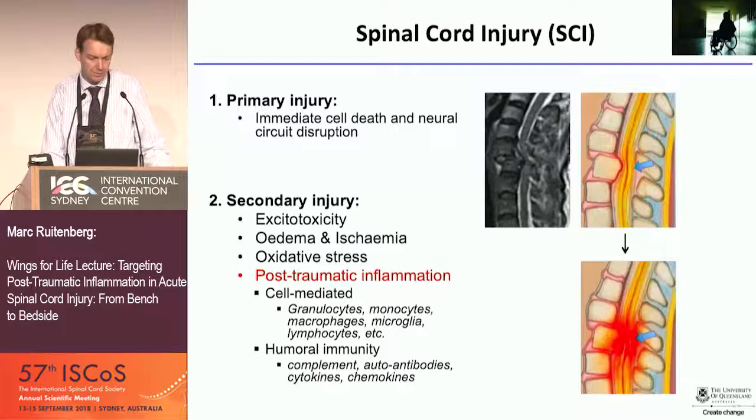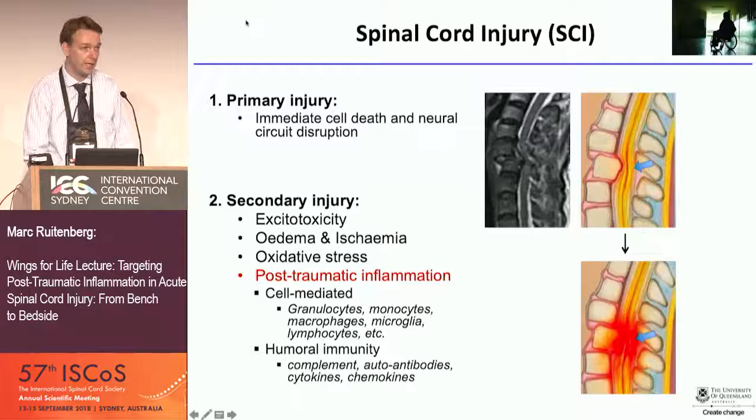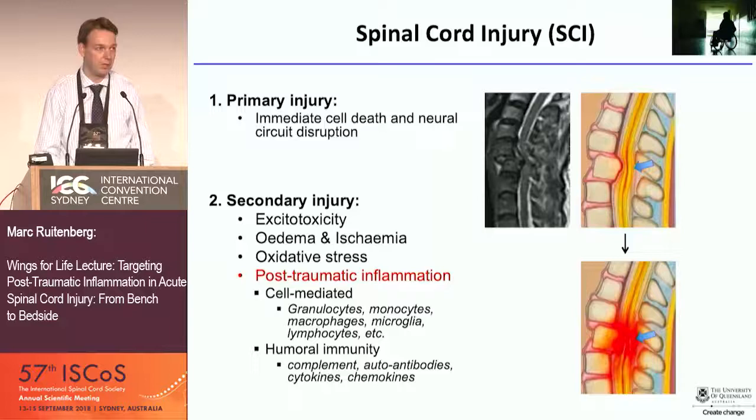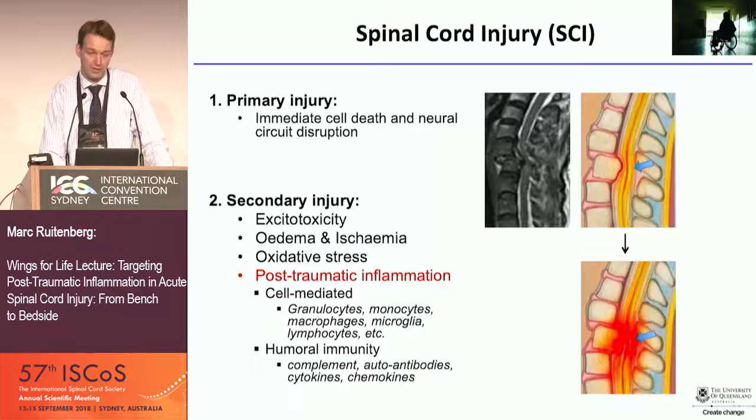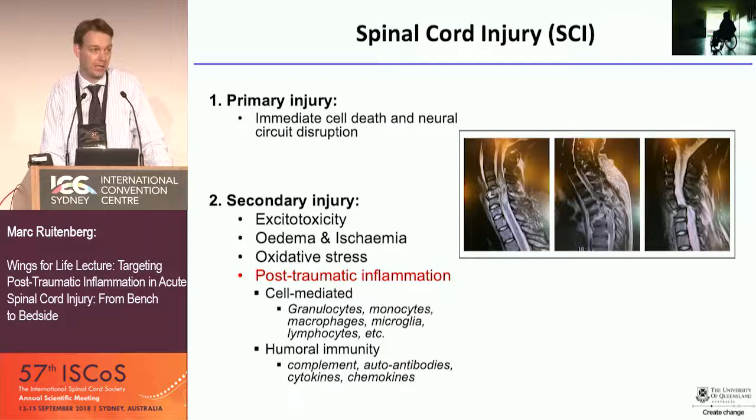But I think it's fair to say that it's been very difficult up until now to actually translate some of the really promising research findings from the laboratory into the clinic and prove efficacy of these interventions in human patients. And I think part of the difficulty that underpins that is the enormous heterogeneity that we see clinically in our spinal cord injury patients, which is obviously very different from what we see in the lab, where everything is perfectly controlled.